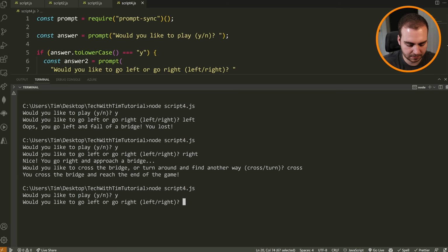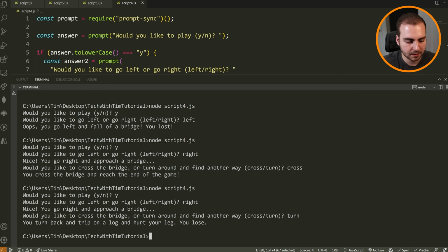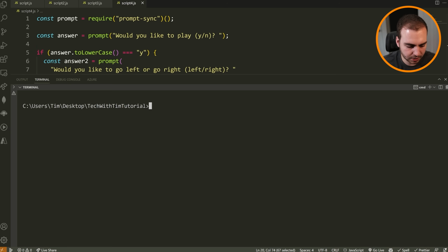But again, you can see if we go the wrong way, so I decide to turn, it says you turn back and trip on a log and hurt your leg. You lost. You get the point. That's how the game functions.